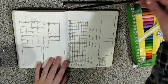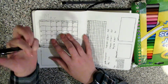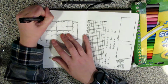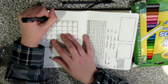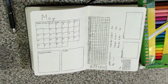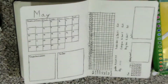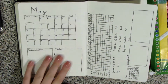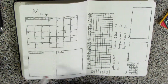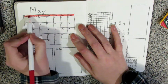So this is my spread for May, and we're gonna do a little bit here. Where it got a little funky. So let's zoom in a bit on here. For May, I'm going to actually be doing something a little bit different, where, let's get our markers out. I'm actually, let's put a little red touch here.